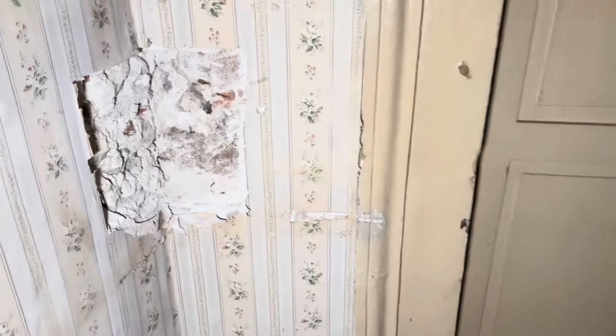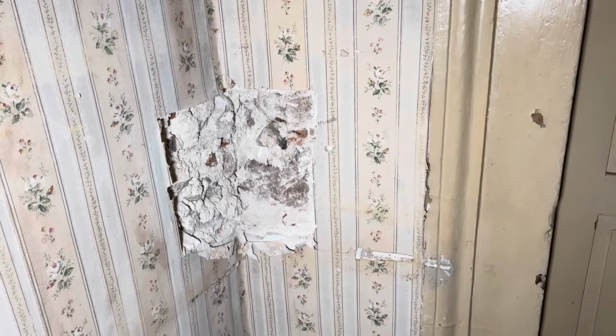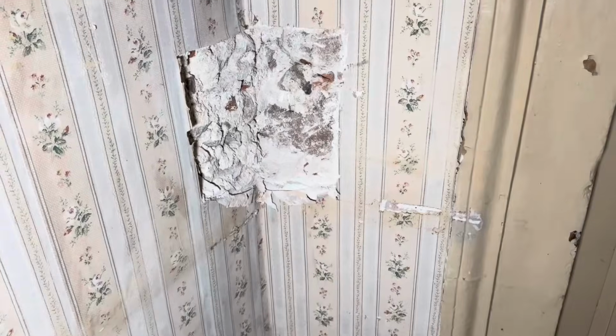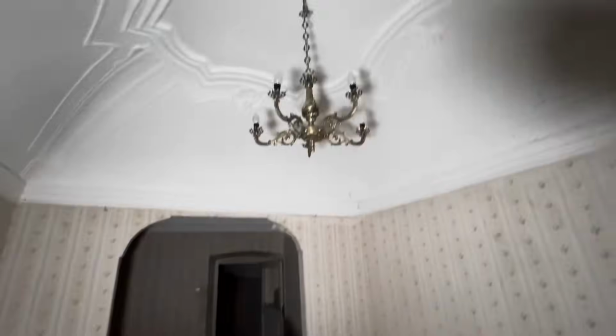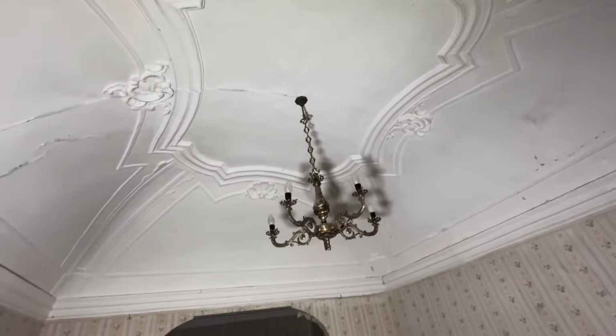Look, another corner bit missing. Is there a reason for it? Have they done that? Because there's no wallpaper there either. Oh no, it's on the floor. Why is the squares missing in corners? I don't get it. Are they testing something? But yeah, I love these ceilings. I don't love that crack, but I do love these ceilings.